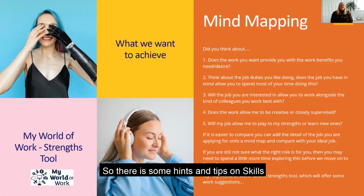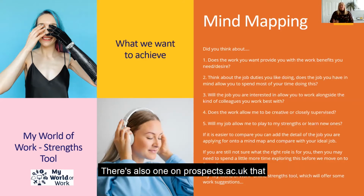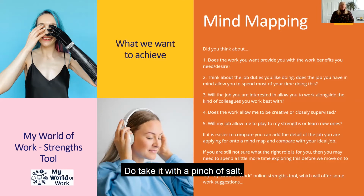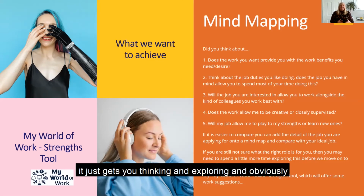So there are some hints and tips on Skills Development Scotland's website, My World of Work. I'm sure you've probably come across this in school already, or as part of your career guidance, but it is actually really good. There's also one on prospects.ac.uk that you can use, and it's just an online strengths tool that helps offer you some work suggestions of what you might like to do. Do take it with a pinch of salt. It does say I should be a DJ, but I know nothing about music, so not relevant for me, but it's a suggestion. So it just gets you thinking and exploring.